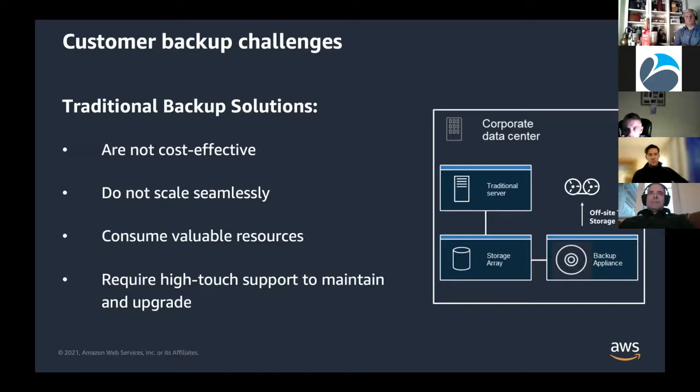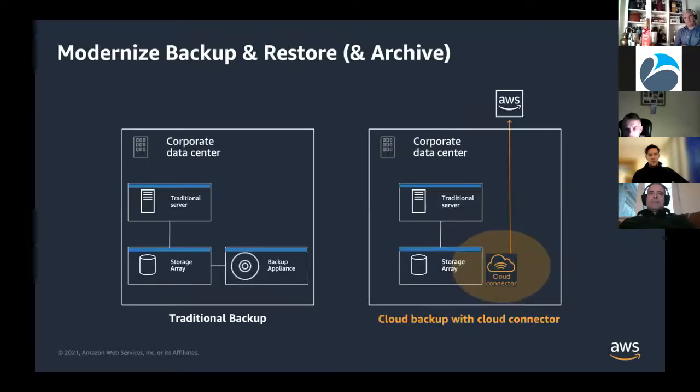Obviously, this is not cost-effective. It's not that easy to scale. As I already mentioned, storage can be over-provisioned, or from a different angle, the backup data repository can grow so quickly that it cannot catch up with the procurement process. And these are the challenges that we, in alliance with our storage ISV partners, are trying to address with the following approach.